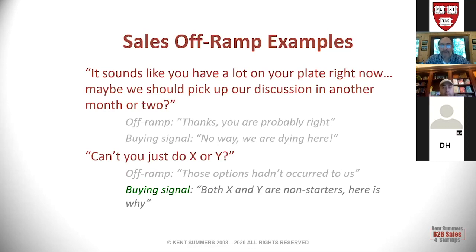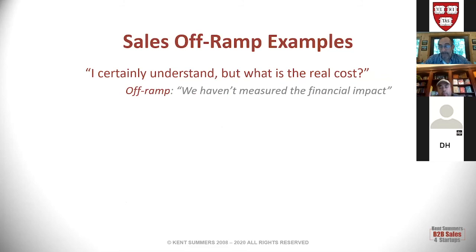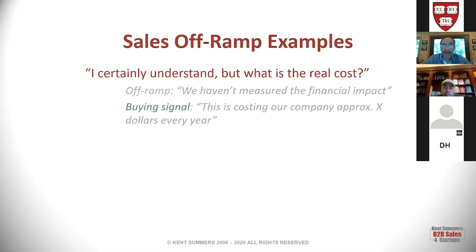When you're trying to understand a little bit more about the impact and the cost and the ROI, you can tell somebody you really understand their pain, but what's the real cost behind this, right? Now, if they haven't measured the financial impact of that, it's either a stalling or an off-ramp here. People are going to buy something, they're going to want to justify it in dollars and cents, right? Conversely, they can say, listen, we understand this pain.